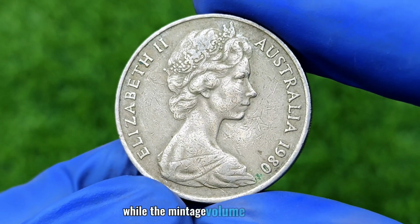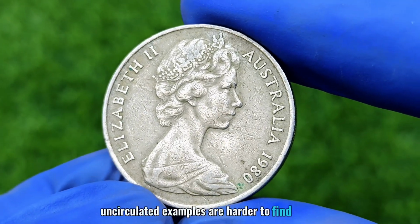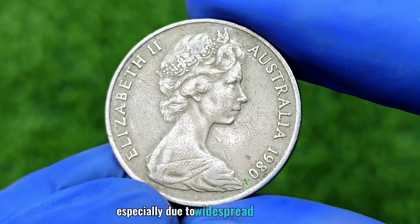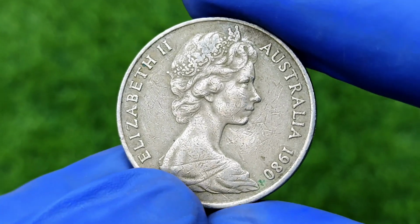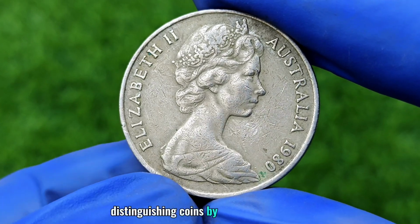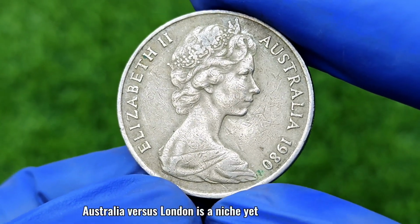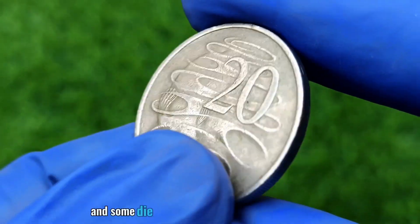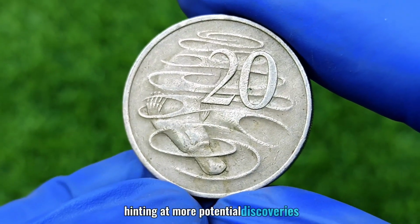While the mintage volume seems high, high-grade uncirculated examples are harder to find today, especially due to widespread circulation use and limited collector hoarding at the time. Furthermore, distinguishing coins by their mint of origin, Australia versus London, is a niche yet growing interest, and some die diagnostics are still being catalogued, hinting at more potential discoveries.